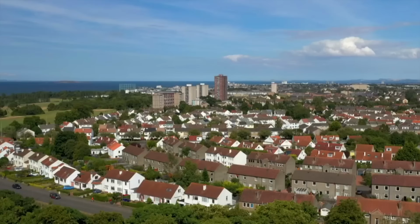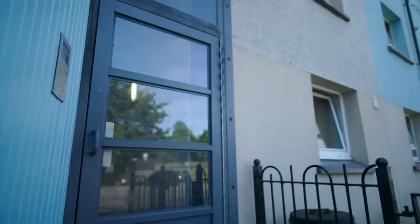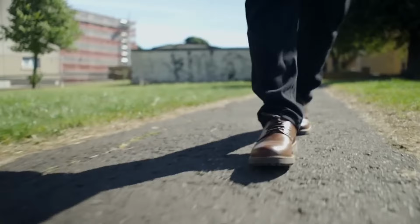The task now was to determine how Elaine died. Crime scene investigator Tom Finney was one of the first to enter her flat. We were called here regarding a suspicious death at that particular time. I went in, carried out a visual examination, and the first thing that struck me was an overturned pot plant in the hallway. There was some earth strewn along the hallway, and also what appeared to be drag marks in the carpet along the hallway.